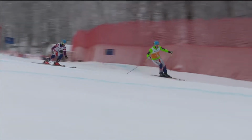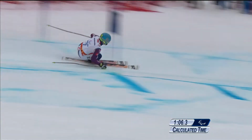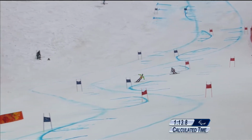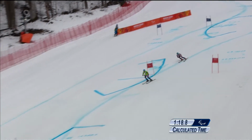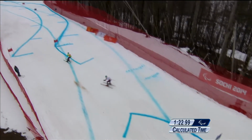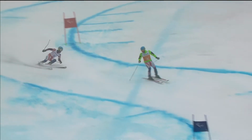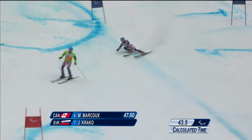He started these games really well, and he's been skiing not too badly, but just one error in each run has cost him. Now, how will he go on this technical giant slalom course set by Krako of the Netherlands? Needs to keep the rhythm going if he can. Testing course that has been set. Martin Motica is the guide.